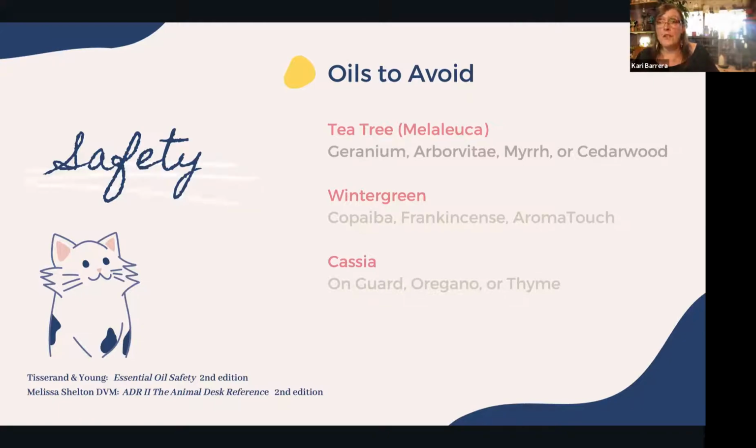We do use it in the diffuser, and we also use wintergreen in the diffuser and Melaleuca, but we are always sure that our animals have an option to leave the room or leave the house or leave the space. So be really careful with those and note that you have alternatives. En Garde, oregano, and thyme are perfect alternatives for cassia.